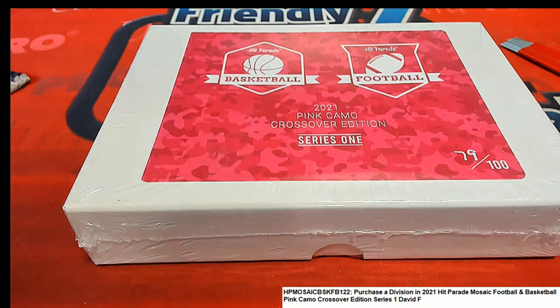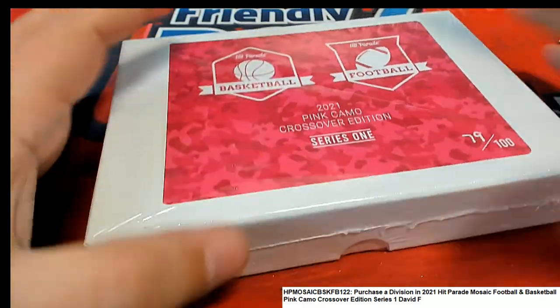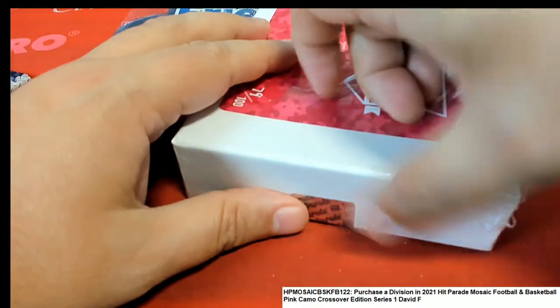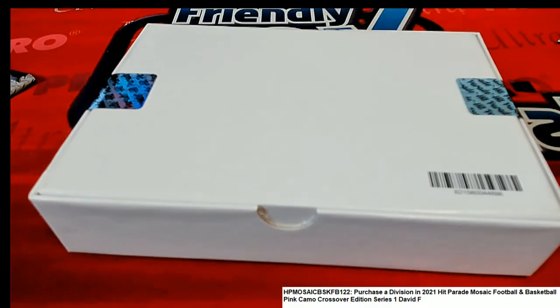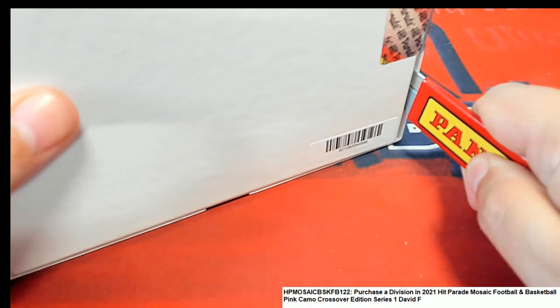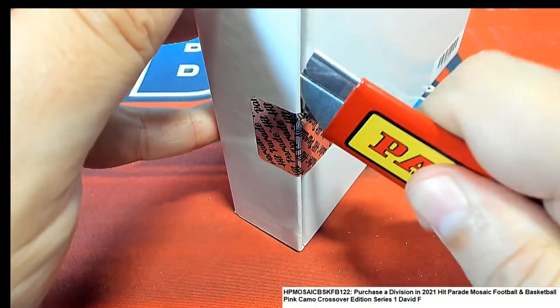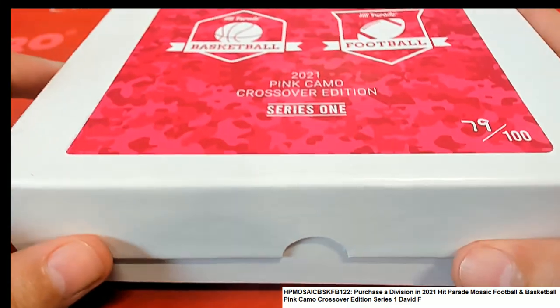Good luck to David F., who got every single spot in our box. And is looking to hit something nice here. That was a great game to watch. Maybe we'll get a big Raiders type thing in here. Silver or something like that. That'd be cool to pull.